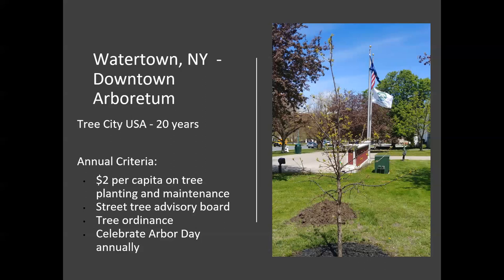The trees within the arboretum also minimize peak stormwater runoff flow, which inevitably runs into the Black River, which is just one or two blocks north of the arboretum. Each large maturing tree can really hold quite a bit of water during those peak flows on their leaves, stems, branches, and trunk, and then eventually take it up through the root system.